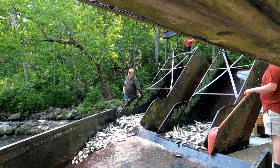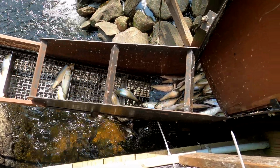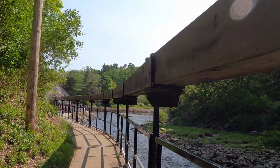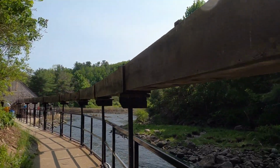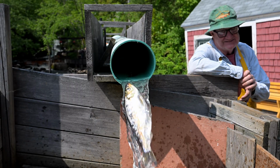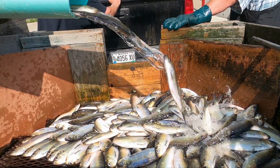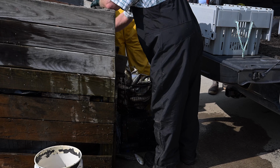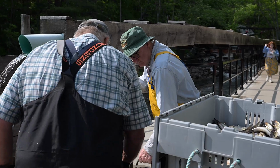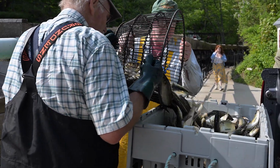First, the fish were collected out of the water and funneled onto a conveyor system. Then the fish were dropped into a tube that was surrounded by a wood covering and traveled down to its destination. Now, the volunteers load up the lobster people's trucks so the fish can be used as bait. The proceeds from the sale of the fish are shared between the towns that are supporting the ladder.